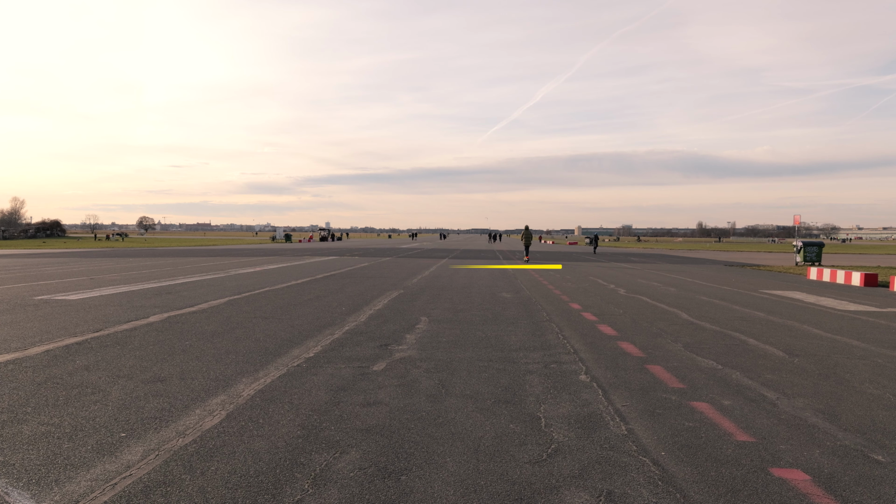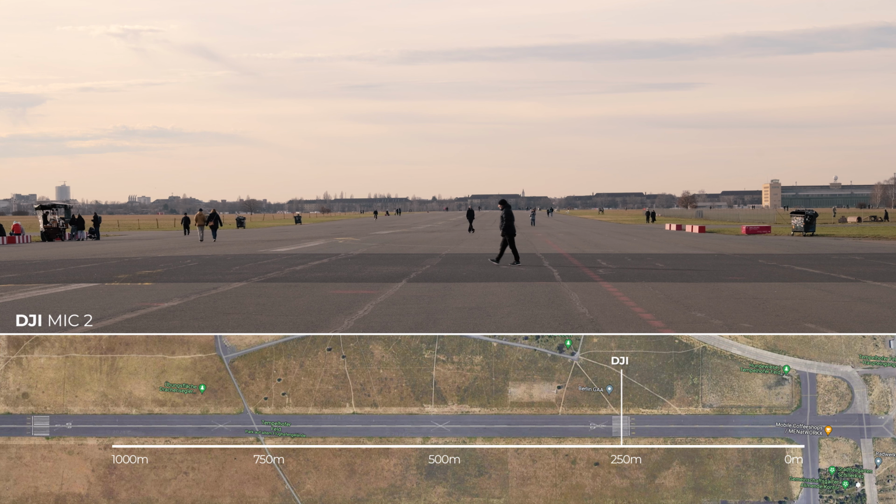So after sitting down and analyzing all of the footage, we found that on pretty much every mic, the interference started past 50 meters when I'm facing away from the camera. But now let's take a look at how well they perform when I'm facing towards the camera. Loud and clear. So they're not lying. It is legit. The transmission range is at 250.